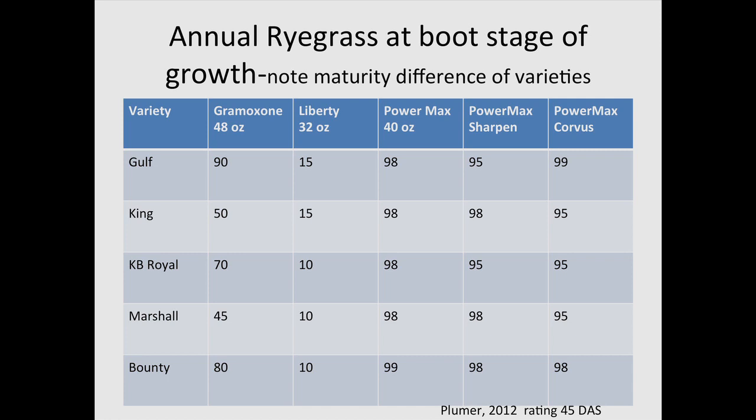This is one, just real quick. This is at boot stage. This Gramoxone. Look at the difference in control. Can you suspect why the difference was there by varieties? Growth stage, yes.